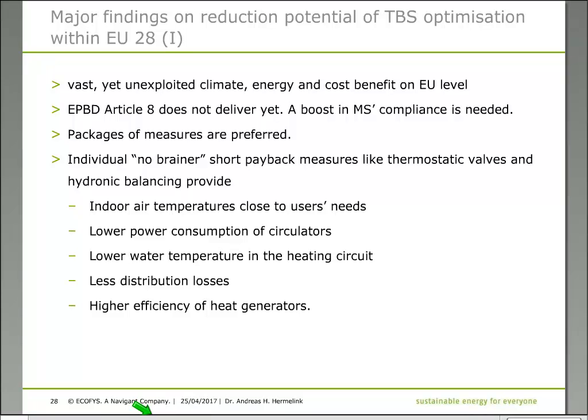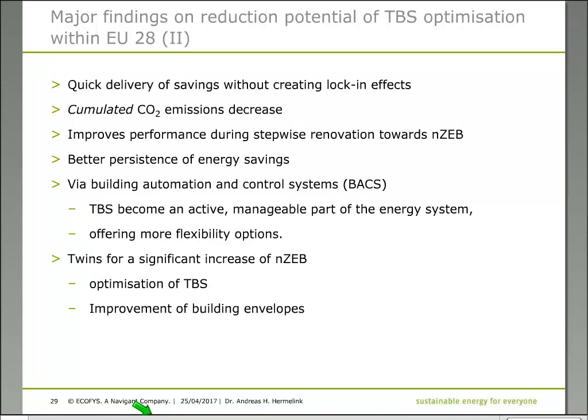like thermostatic valves and hydronic balancing, which not just provide savings, but they also have co-benefits like they really care for the indoor air temperatures being close to users' needs. They have lower power consumption of circulators, lower water temperature in the heating circuits, less distribution losses, and a higher efficiency of heat generators, which adds up to the total saving impact that we calculated in the packages.